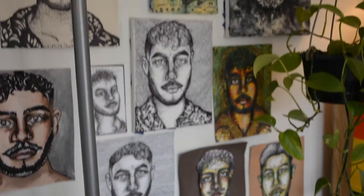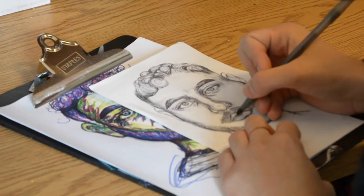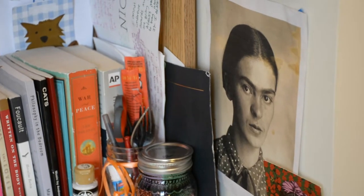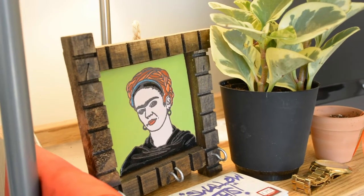This is a wall of my art. In my free time, I like to paint or draw self-portraits. That's because I'm really inspired by Frida Kahlo. She's one of my favorite artists and activists. I have a lot of little Frida pieces around my room.